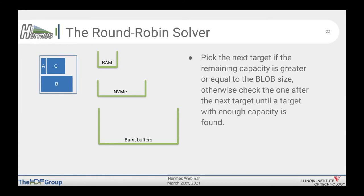The next is the round robin solver. As we can tell from its name, it picks the next target if the remaining capacity isn't enough. So blob A will start from RAM, and blob B will start from the NVMe, while blob C will start from the burst buffer.